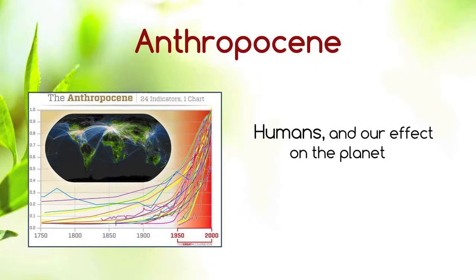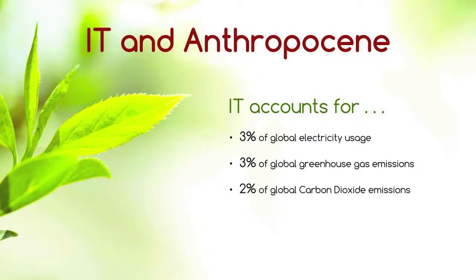Since the 1950s, health has increased, as well as longevity and overall health. All of this goes to show the impact and influence humans have on their surroundings. IT is one of the biggest developments since the 1950s.